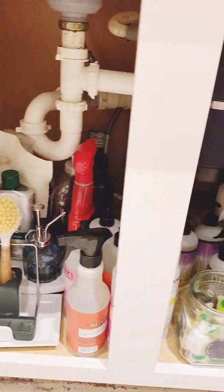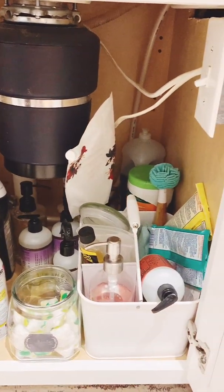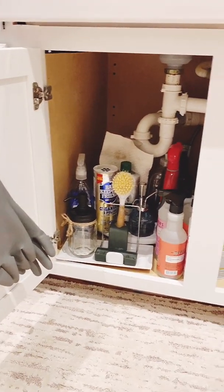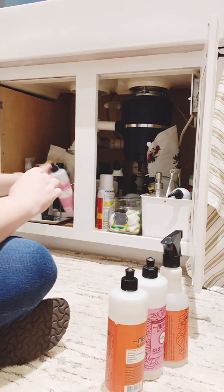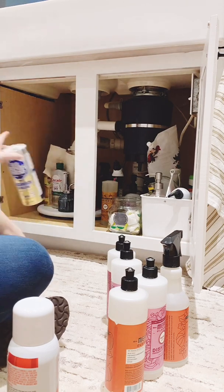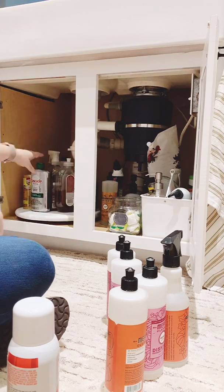Today I'm tackling the underside of my sink, underneath the sink. I don't know what you want to call this area, but it's not completely crazy. I just feel like some of the things were thrown in there and I needed to throw some of the things out, so that's what I am doing today. I just wanted to get it all cleared out, wipe it down, and resort back all the stuff that I have. So I hope you guys enjoy.